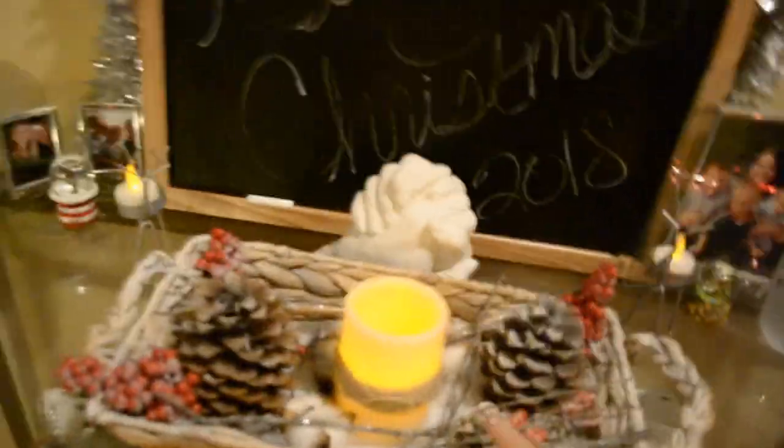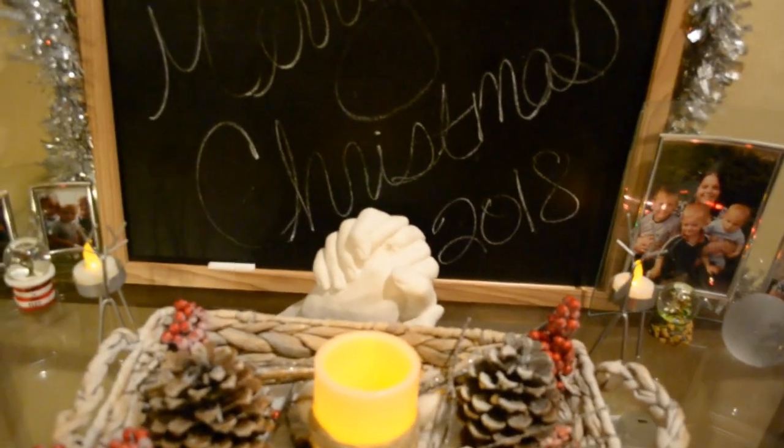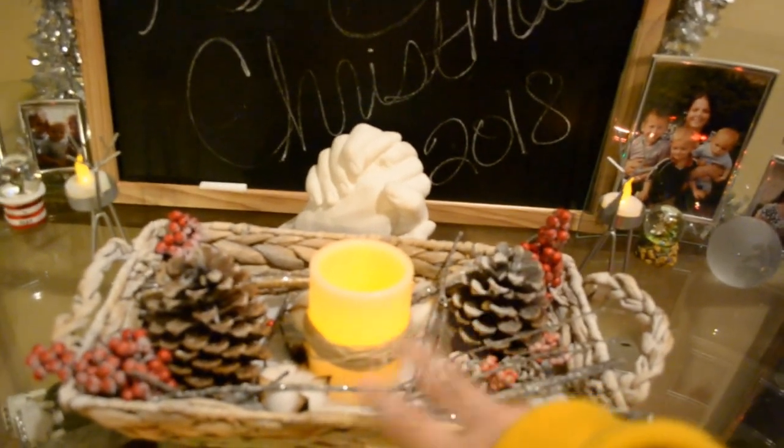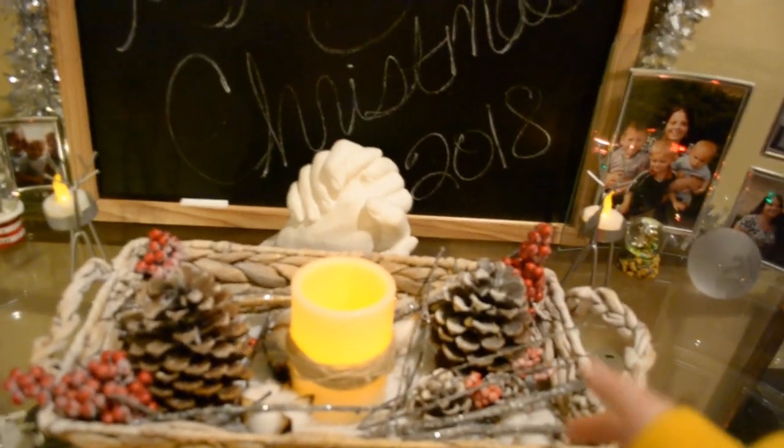And this thing right here, the basket, my mom actually found. I was looking for something to put this stuff in, but I didn't know what, because I didn't know what I wanted. Something rustic or something modern. I was going back and forth because I love both of them, but I didn't know what kind of thing I wanted to put this stuff in. So my mom found this, and I was like, okay, get that.